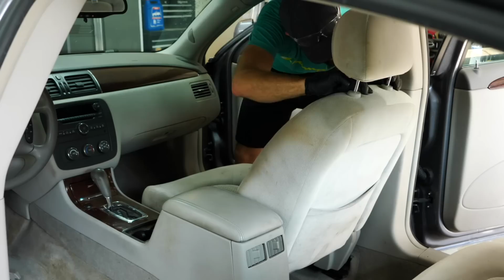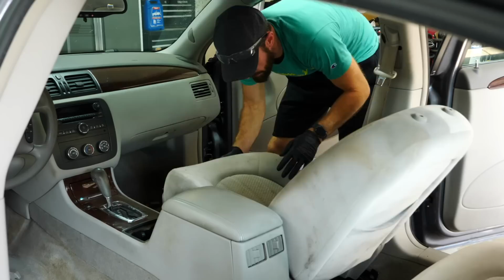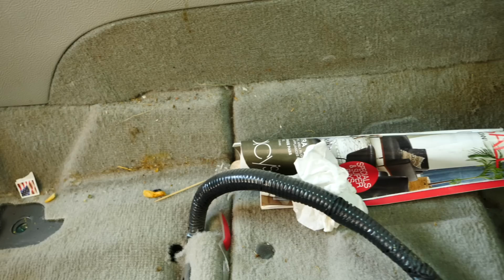Now, I've pulled a lot of seats from cars when I detail, and to be honest, these were the weirdest ones I've ever pulled, because they actually hinge out from the front, so you have to unbolt from the rear and tip them forward to get them out of the car.